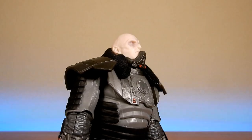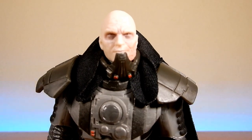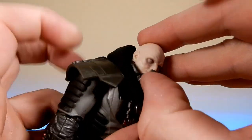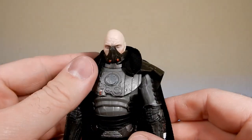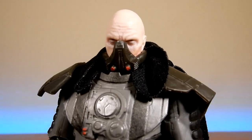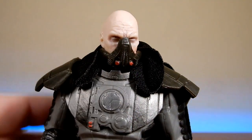Sithy red eyes. I will discover a way to remove that. So I might have to pop off the head to be able to do it. No, I'm not going to do that right now. Because he's brand new, I don't want to ruin it straight away. But yeah, he's a very imposing looking figure.